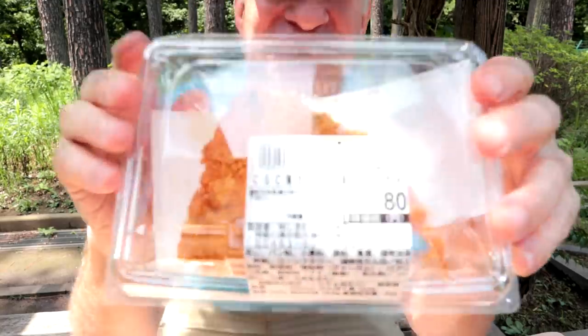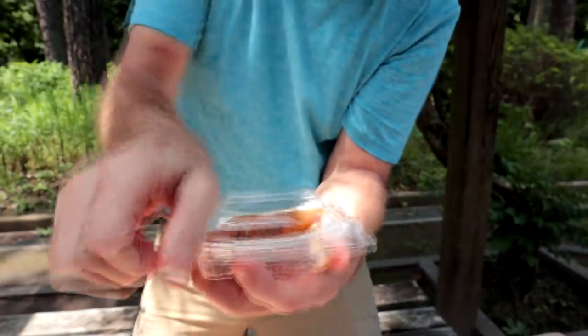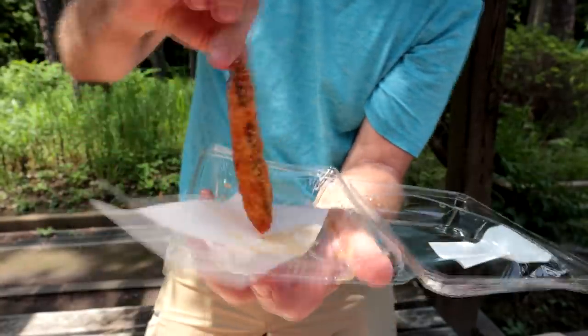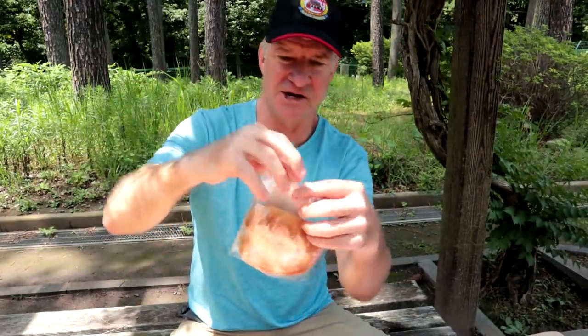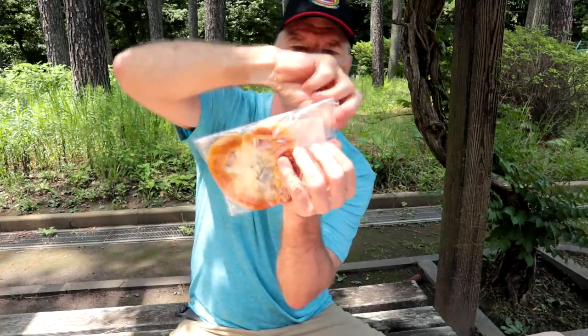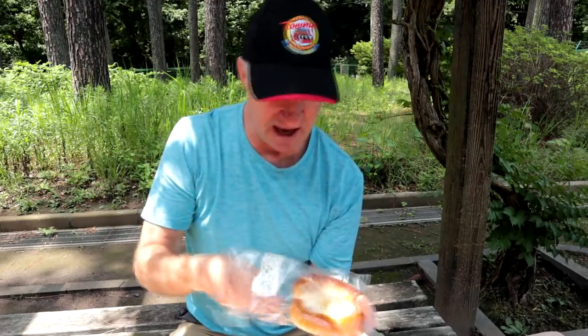Next up, we have a DIY item. Can you guess what it is? It's not a chicken sandwich, but you're close. It is a fish sandwich, a fried fish sandwich. So I bought a cheap piece of fish right here for 80 yen. This is about 75 cents. And then I've got this Danish here. This is a corn mayonnaise and bacon Danish. So that is gonna be the bun.